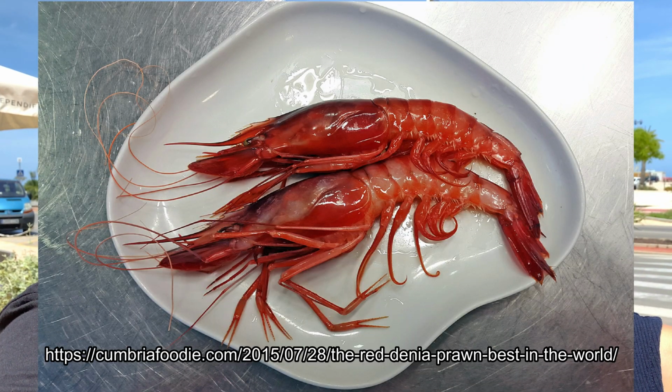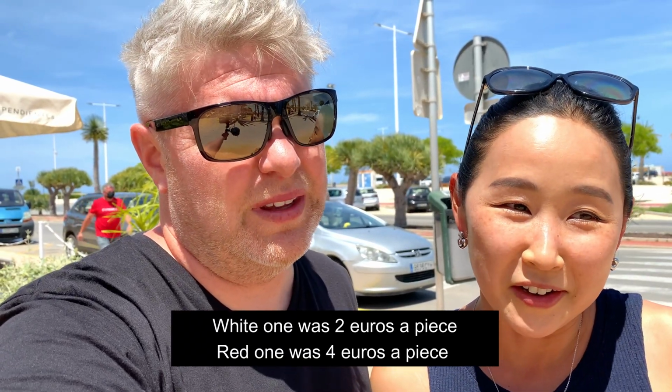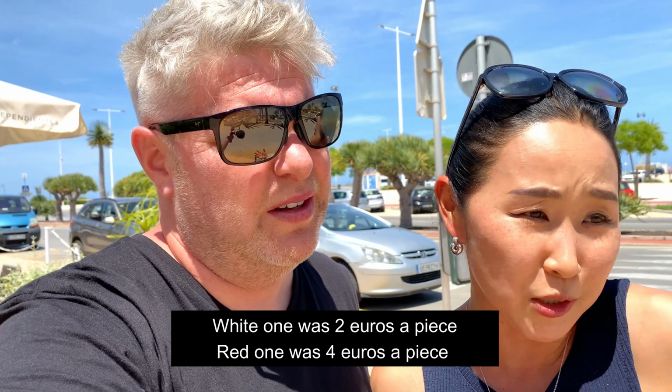We got the white prawn, and there's white prawn and red prawn. They're both known in Denia. The red ones are the expensive ones. They were double the price. We couldn't justify €4 a piece for prawn. We may find a cheaper place, but it was still delicious, I think.